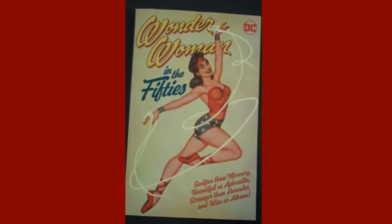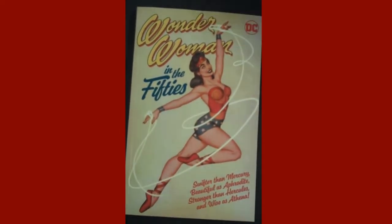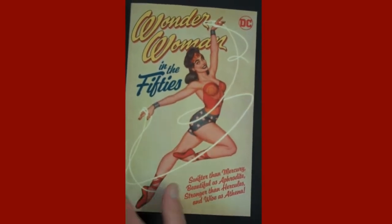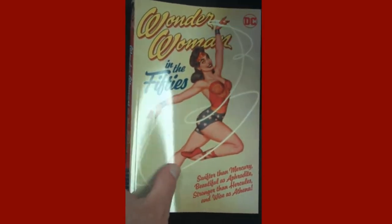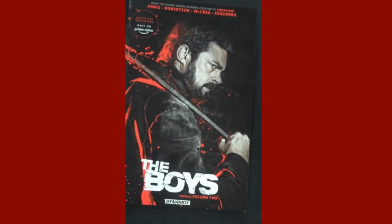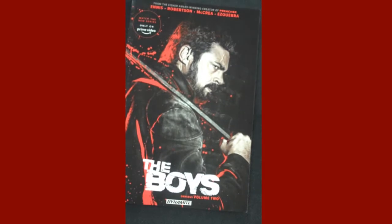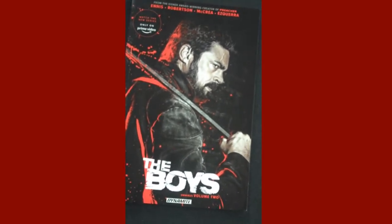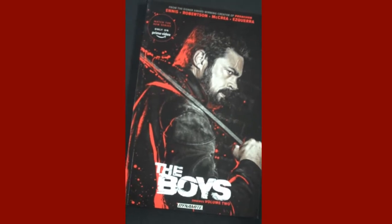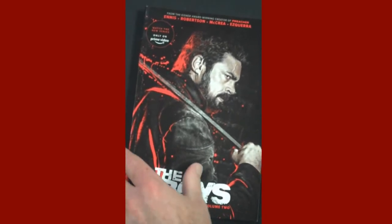Next up from DC this week, we've got the beautiful Wonder Woman in the 50s. And that's not her in her 50s. That's the comic from back in the 50s. A great book, great read. Then up next, we got in more of volume 2 of the Boys omnibuses. We have the trade paperbacks as well, but we thought people might enjoy seeing the omnibuses.